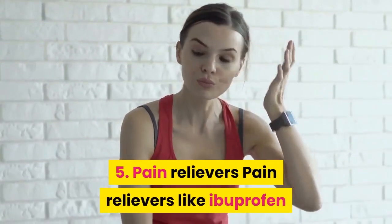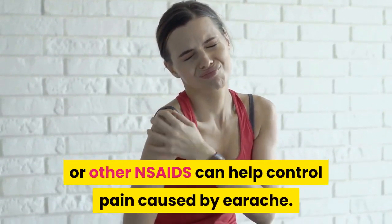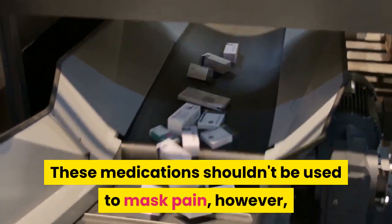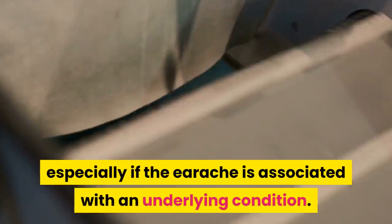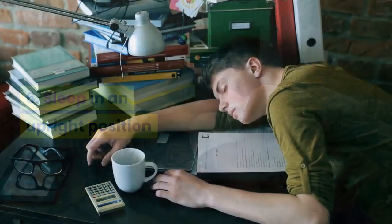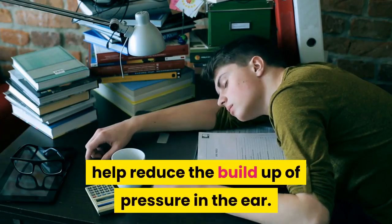5. Pain relievers. Pain relievers like ibuprofen or other NSAIDs can help control pain caused by earache. These medications shouldn't be used to mask pain, however, especially if the earache is associated with an underlying condition. 6. Sleep in an upright position. Sleeping in an upright position is often advised to help reduce the build-up of pressure in the ear.